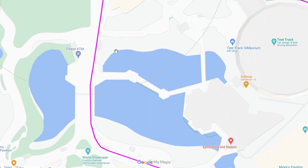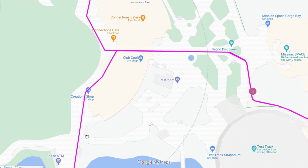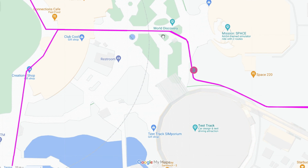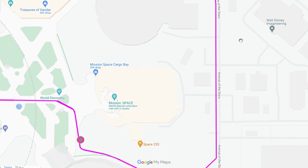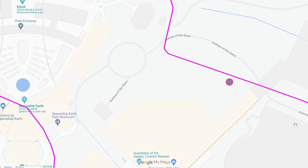Down here, you're going to come basically up through the walkway the same way you were doing the other races, in between the breezeway of Club Cool. Continue towards, this is going to be very familiar because you already did this. You're going to be going in between Mission Space and Test Track. However, when you go over this way, instead of turning right to go out of Epcot and towards Magic Kingdom, you're turning left for that final push down Avenue of the Stars out behind over here.